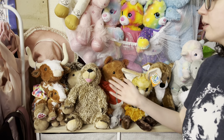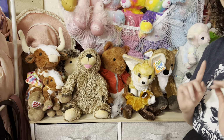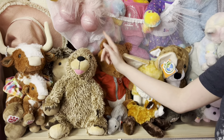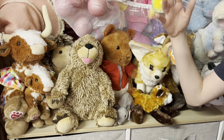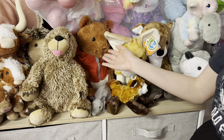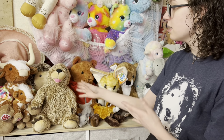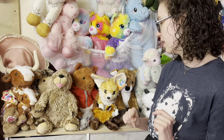And then going down here, we have the Longhorn cows. I have seen a leak that we're getting Highland cows, so I'm very interested to see how that's going to go. We have a hedgehog. We have the groundhog, right? Yeah, which I've named Punxsutawney Phil after the guy who predicts the weather. We've got the squirrel, who I actually had a bad Build-A-Bear experience with. Would you guys be interested in a video on that? And it does have the ET jacket. I don't own ET because I thought ET looked a little creepy, to be honest.